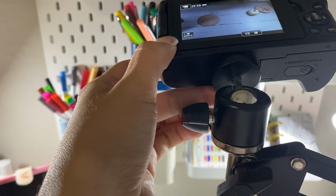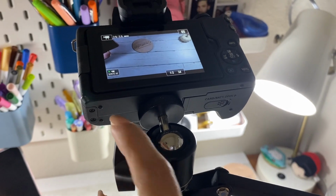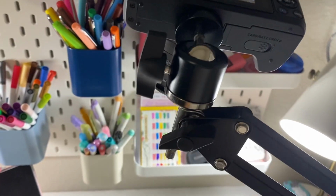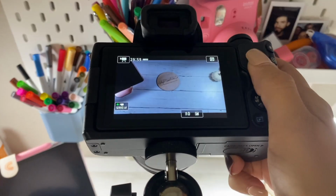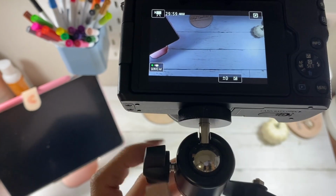adjust this. It's hard to do it with one hand, you guys. Hold please. Okay, so I just tightened this up and I'm able to adjust this so that way I can make sure that it's viewing what I want it to in the frame, and it could be like so, and that is how it works.